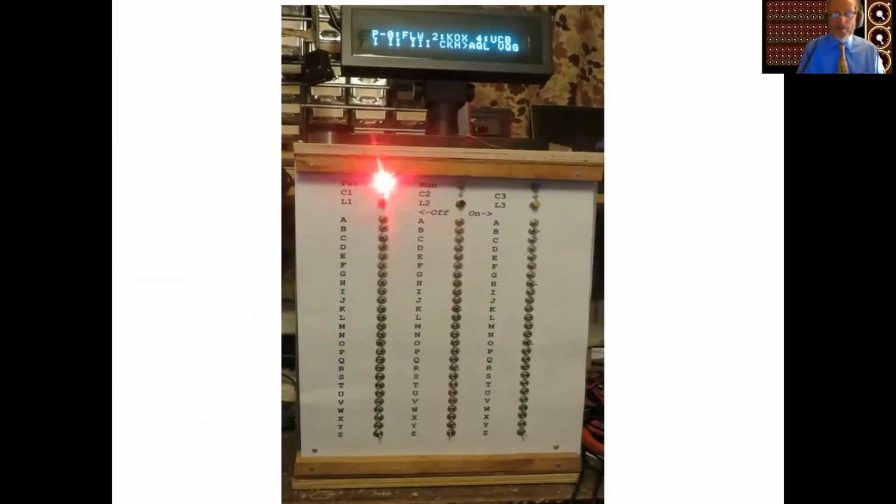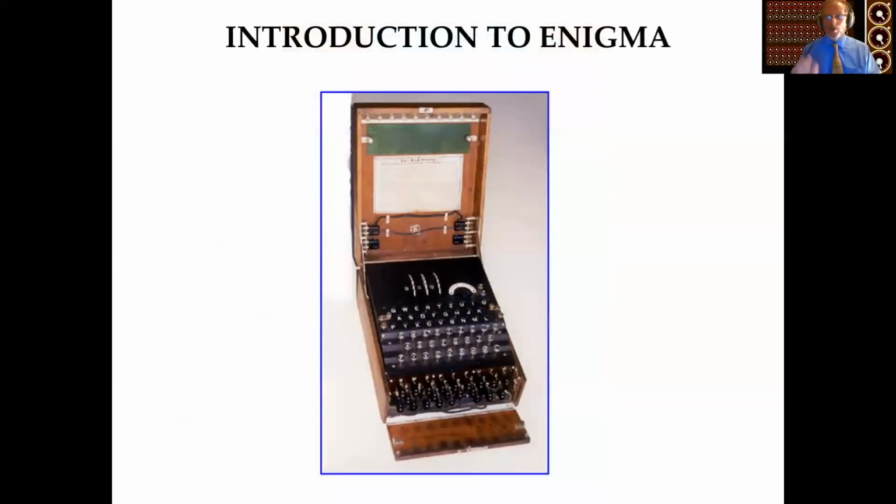I have created a simulation of the Bomba, which I have sitting on a desk to my left, and I'll be showing you a video of it running and also doing some explaining around what it does in due course. But first of all, and I know a lot of you know about Enigma already, there may be some of you here who are not so familiar with the operation of Enigma. So this is a brief introduction into Enigma and the various breaking methods that were developed primarily by Polish engineer mathematicians.